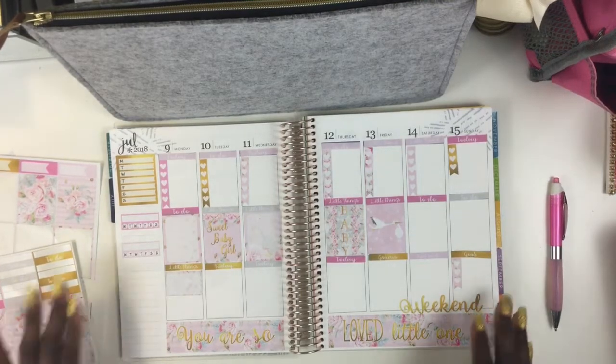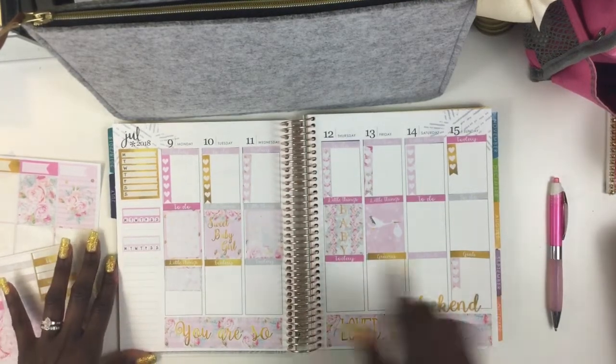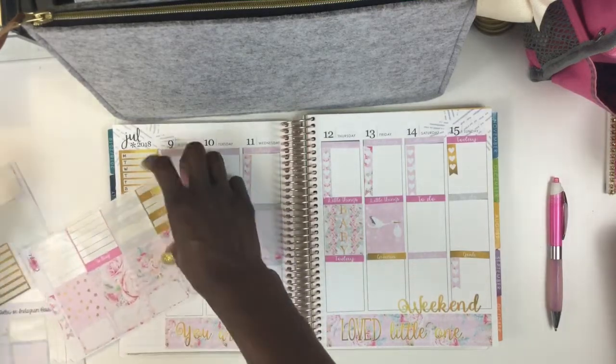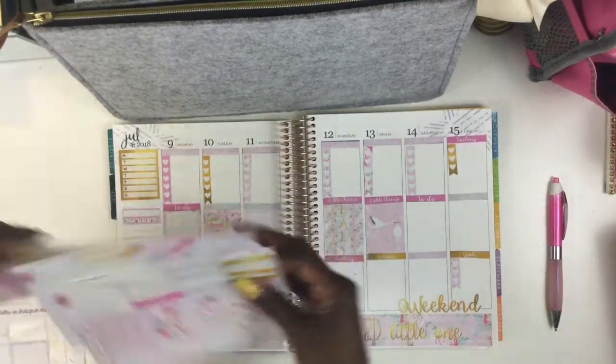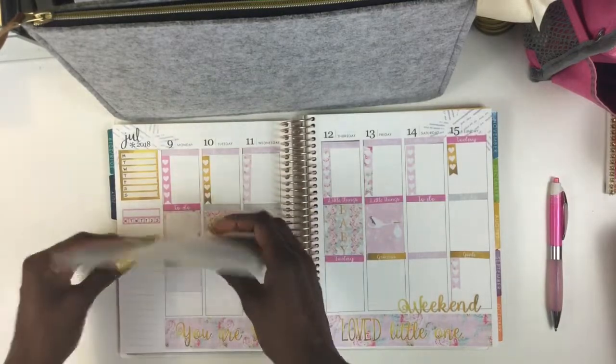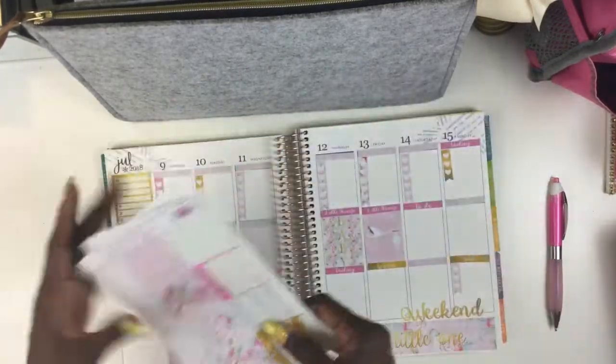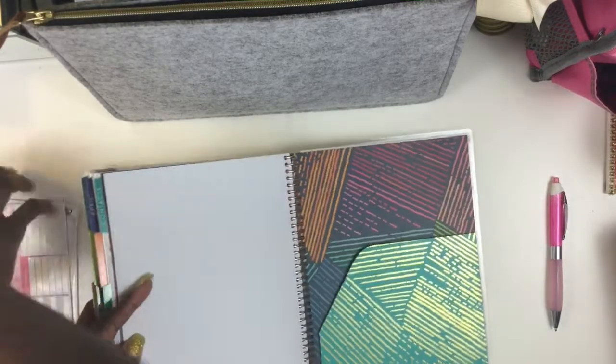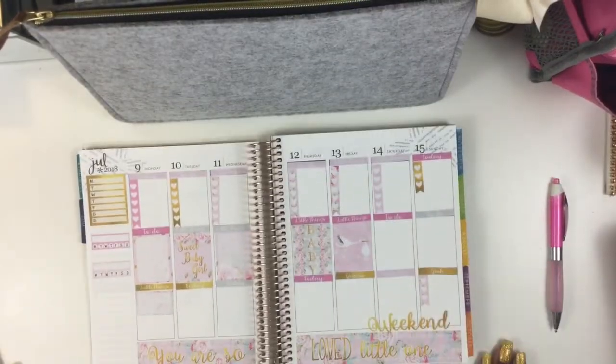So this is my plan with me for our gender reveal. It's a girl. And then, like I said, I'll normally keep all of these stickers in the plastic pouch, or, where is it at, my little pouch in the back. I normally just keep my extra stickers in there and I use them as I go. But that's my plan with me, guys.